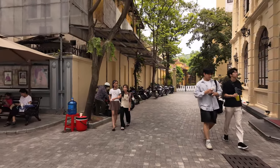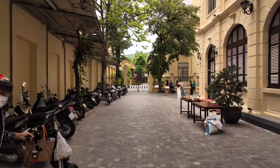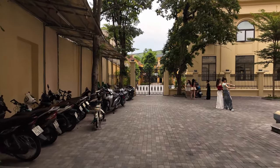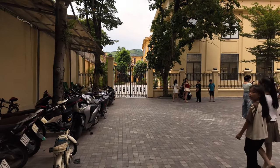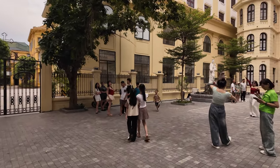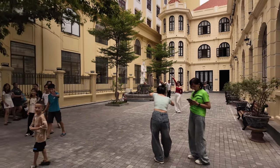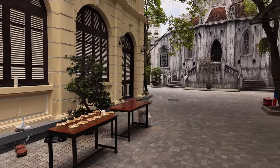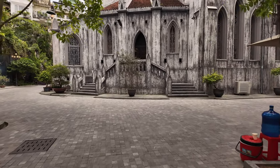That just looks like another entrance down there. I wonder what is down there. Not too sure. Oh, it's a small Instagram photograph area. Oh yeah, wow, look at that. That's pretty cool looking. Hello. Hello. Hi, hello. I'd say the Vietnamese people are so nice, so friendly. I love that interaction.